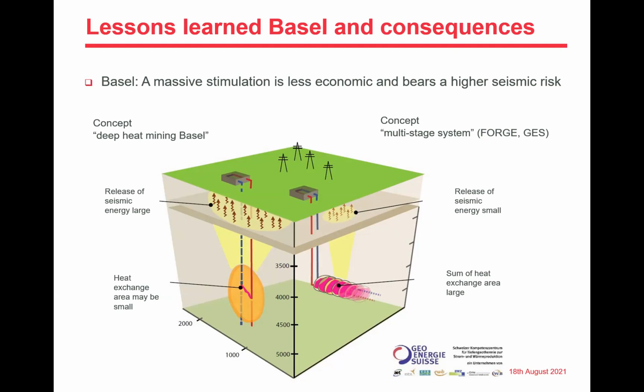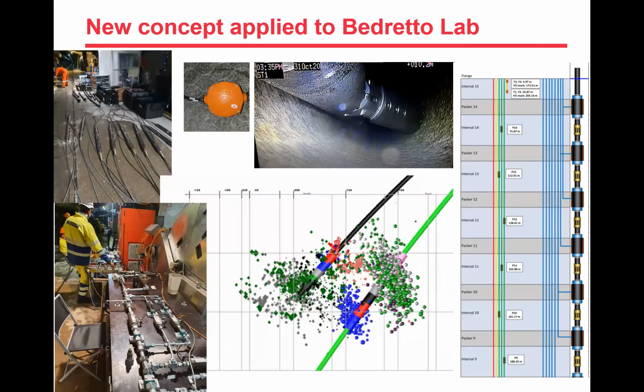Ben mentioned the Bedretto lab in Switzerland. This is a lab which is 1.5 kilometers inside, so it has 1.5 kilometers of rock above it in the Swiss mountains, and we tested just this multi-stage concept there. This is a slide that summarizes what we did there, just to give you an impression. To the top left, you see the tools that we're also going to use in Forge. And to the right, you see the multi-stage concept.